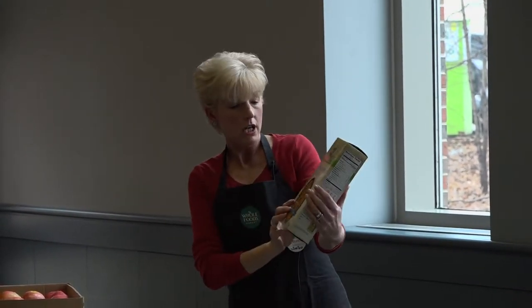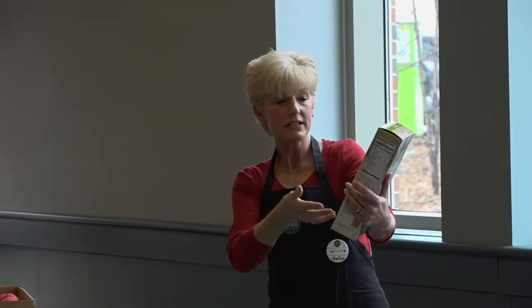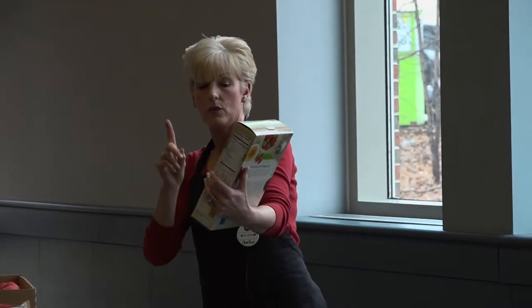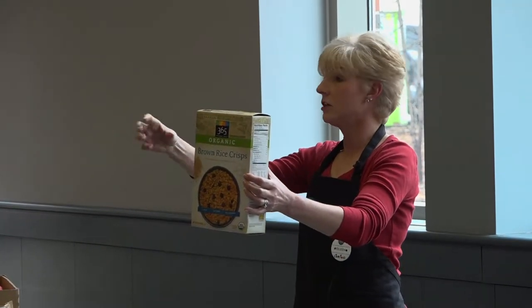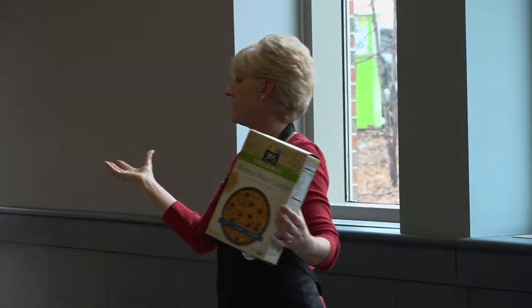So, you know, this is terrible marketing. I forgot to bring the one that really is. But basically, you think, oh, well, it's organic, so that's good. And brown rice, I know brown rice is better than white rice, which is true from a nutrient-dense whole grain perspective. But once you puff a grain, our digestive enzymes don't have to work to digest it. They grab it and poof, it's digested in no time.